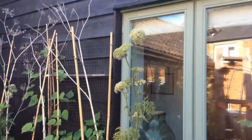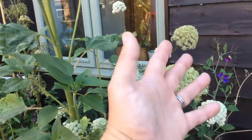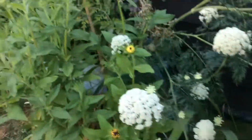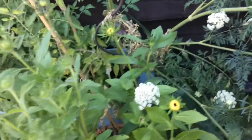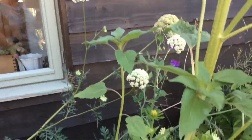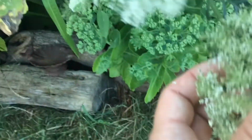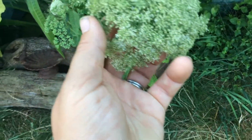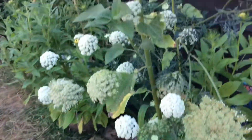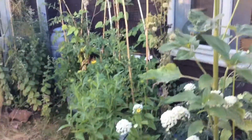This is carrot. Look how glorious that is. This is all just two plants, and look at all this seed. Actually, it's not, it's one carrot, and that's how much seed it's producing. This gorgeous flower will all go to seed. So that's the flat carrot flower, and now it's going to start turning to seed, and I'm saving that for next year's seed. But it looks glorious as well, doesn't it? What a gorgeous flower that is. So that's just adding beauty to my garden.